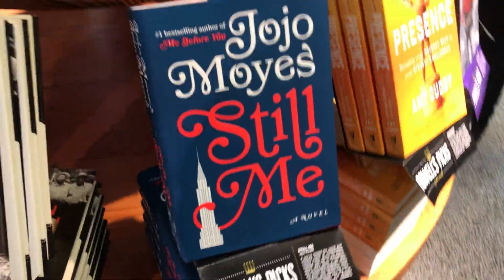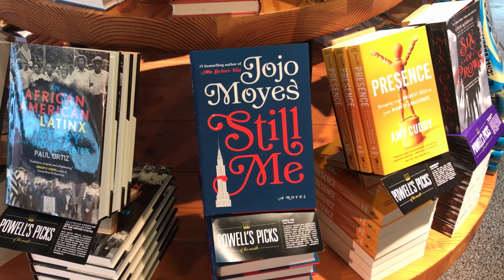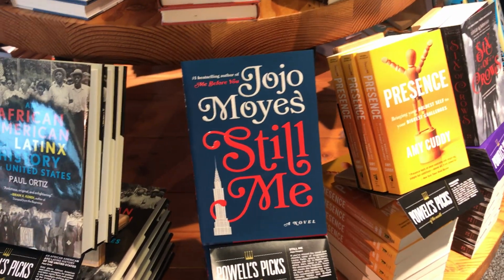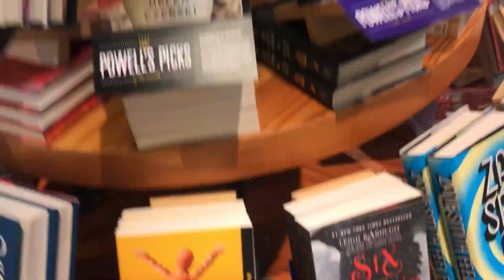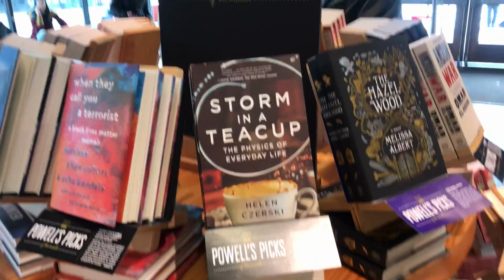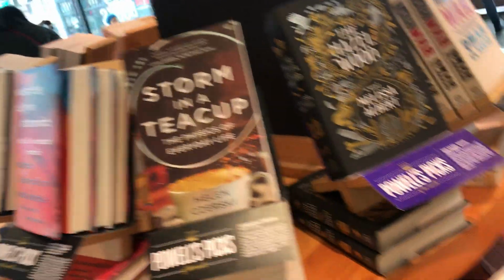Okay. This one has critical reviews. Critical in a good way. This Jojo Moyes' Still Me. People are talking about that. Oh, how about Storm in a Teacup? The Physics of Everyday Life. That sounds kind of interesting.